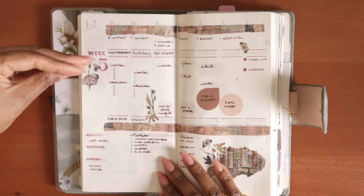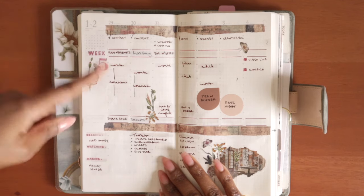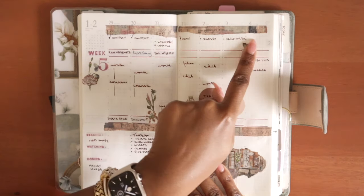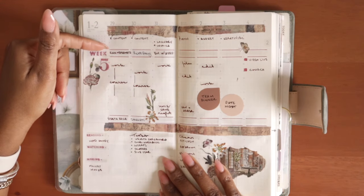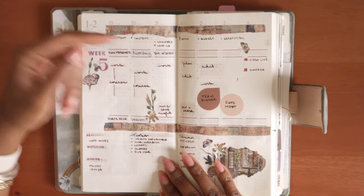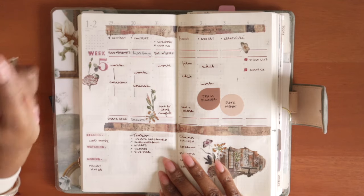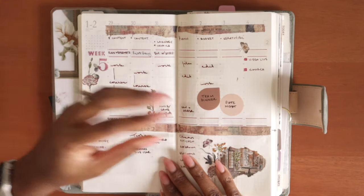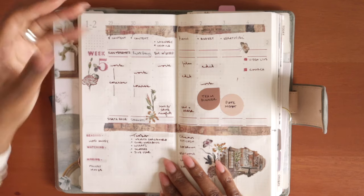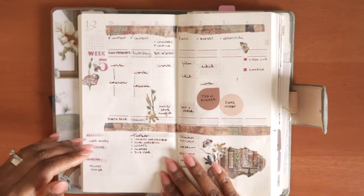But I figured I would still walk you through why I do what I do. So up at the top, I do have a section for day specific items. This is where I will put, for instance, laundry gets done on Wednesdays. Today is a Wednesday. I need to do laundry, but laundry gets done on Wednesdays. I usually will budget on a Friday. So I do have those things up along the top that are day specific.